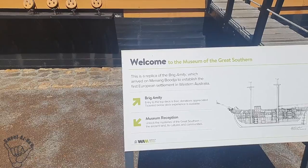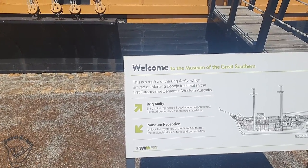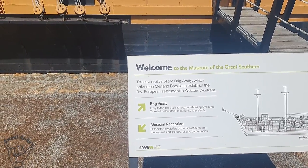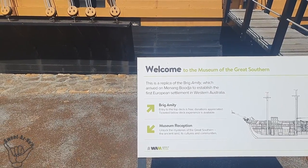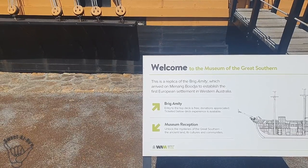So it's a replica of the brig Amity, which arrived on Mendang Luja to establish the first European settlement in Western Australia.